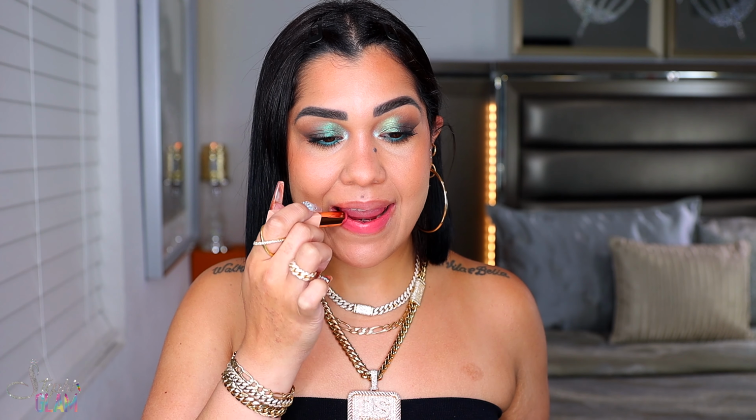I'm gonna be bringing you all up in my grill so you can see how they look on the lips. Swatches are not the same thing as you seeing them on the lips. I'm gonna apply them by themselves, then the liners by themselves, and then after that we're gonna be doing some combinations with the lipsticks and liners. The good thing about this is that you don't even need a mirror to apply them.